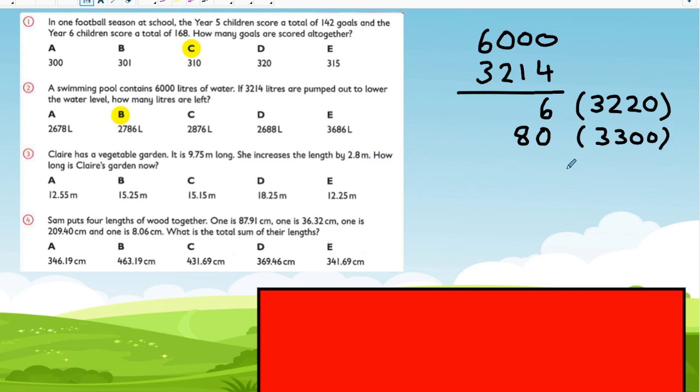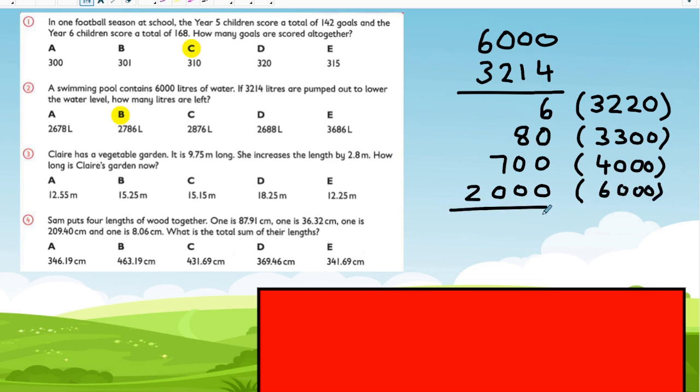And then the next jump we're going to make is going to be quite a large one. So we're going to add on 700. And that, of course, will take us to 4,000. And then the final jump, because remember we need to get to 6,000, is we're going to add on another 2,000. And if we add up our answer, we've got 6 in the units, 8 in the tens, 7 in the hundreds, and then 2 in the thousands. So that's one way of working out subtraction, if you like. We call it the counting up method, so it's using addition to work out subtraction.